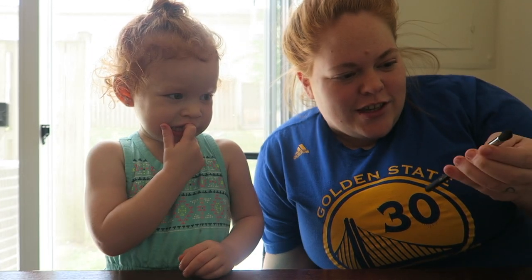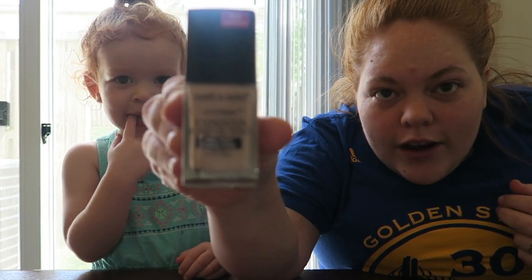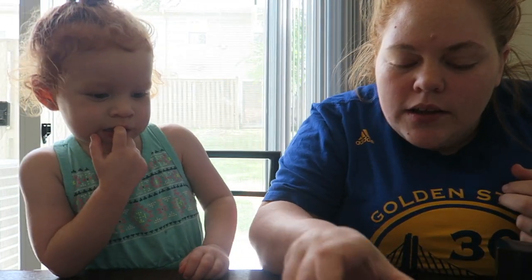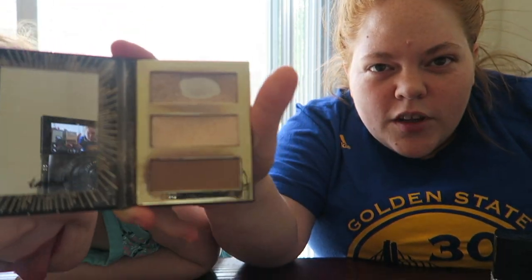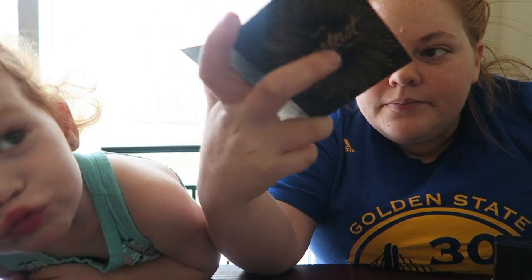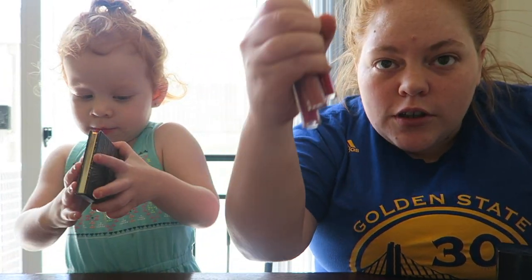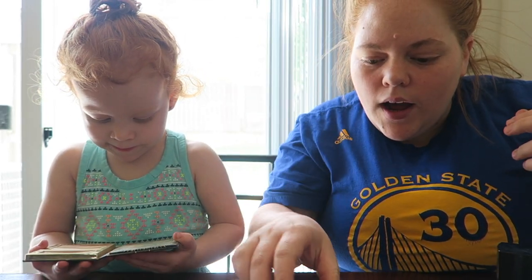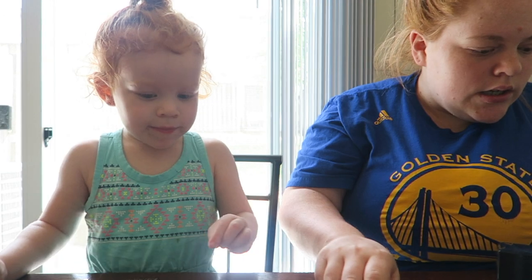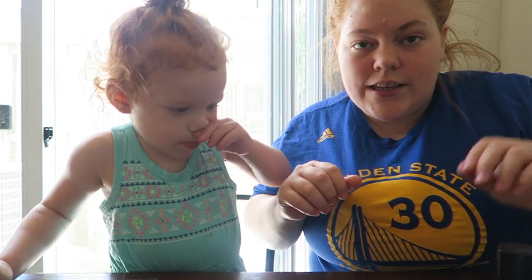So I have some of the things I use every day. My Wet n Wild foundation, my little Tarte contour highlighting palette thing. I have some eyeshadow, a few lipsticks that she can choose from, some ColourPop, some mascara, and I guess let's just get into this.